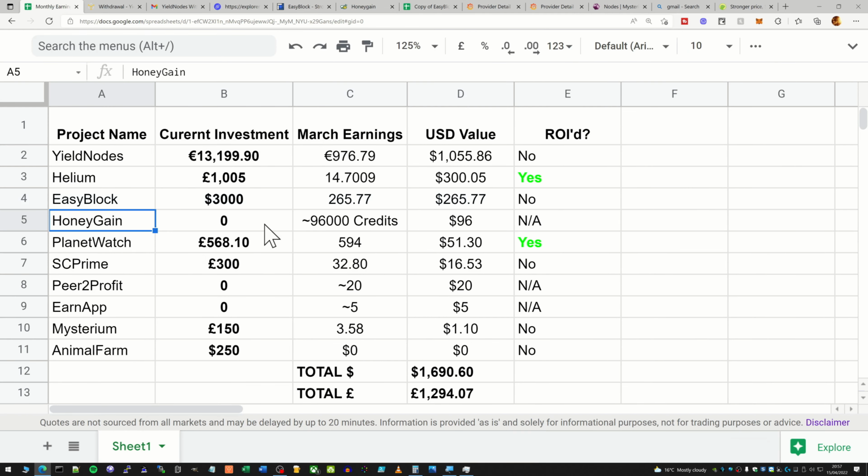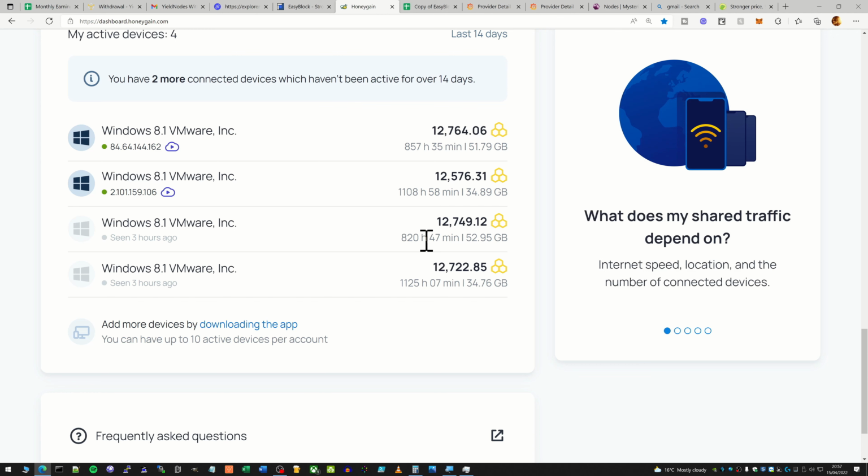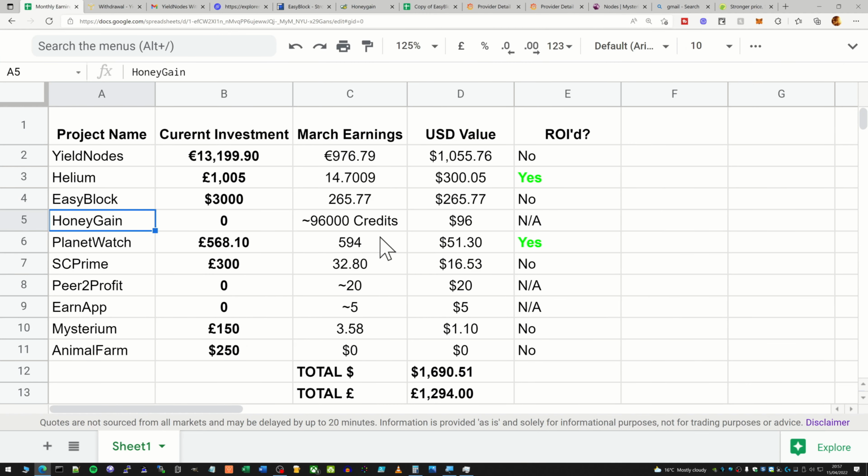So next up is HoneyGain, and it's a bit hard to tell the credits that are being earned here, but I've estimated it's around 96,000. I did a quick calculation, and with my 4 nodes I did over 28 days, I just doubled it basically. It came to around 96,000. So that, again, it's hard to tell exactly how much that's worth because they're now in jump tokens and that does fluctuate a bit. So I've just estimated it's around $96.